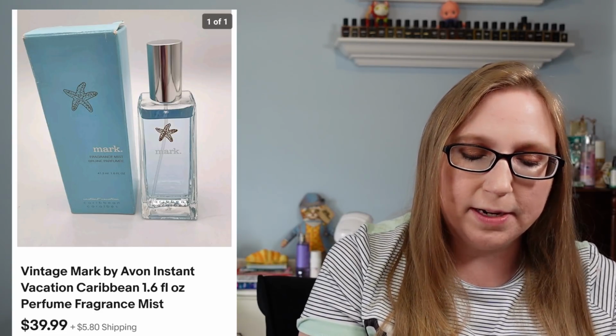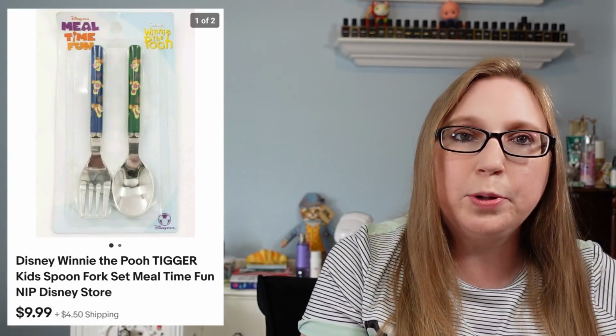It's not plaid. Next we have another Avon item. This is a Mark by Avon perfume in the scent Instant Vacation. That sold for $39.99. Again, it came from an auction where I won a bunch of the Avon stuff, so I didn't pay much for that at all.